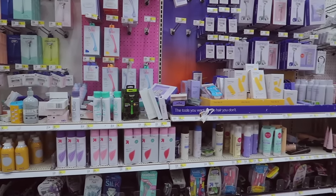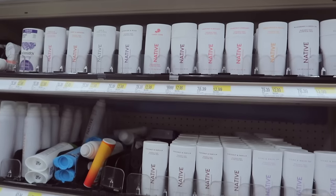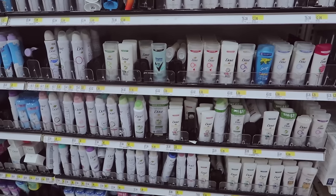Okay, we also need waxing strips for our eyebrows because these brows need to be tamed. Okay, I think maybe we can try these. I also need a new deodorant, and I have no idea which one would be good for your sweaty girl.